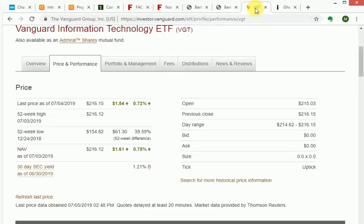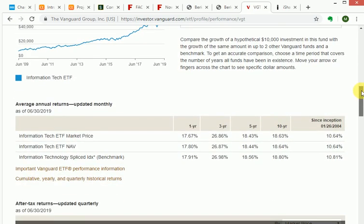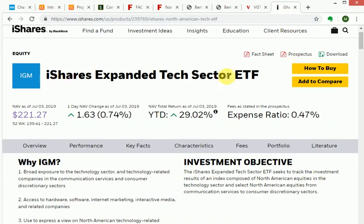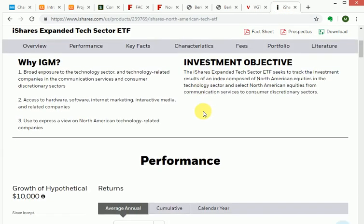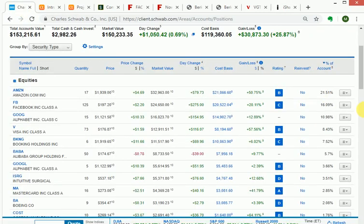And it's not just the fund managers that have been doing so well over the last 10 years. It's the ETFs that have also been doing very well. So again, I use the VGT ETF in my monthly comparison. And you can see over the last 10 years, the VGT ETF has done about 18.63%. And even the IGM ETF, which is the Expanded Tech Sector ETF, has done about 20.25% over the last 10 years. So it's not unachievable. If a passive ETF can do that, I'm sure we can do it with effort and proper research.